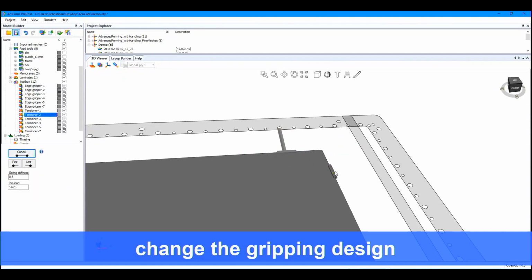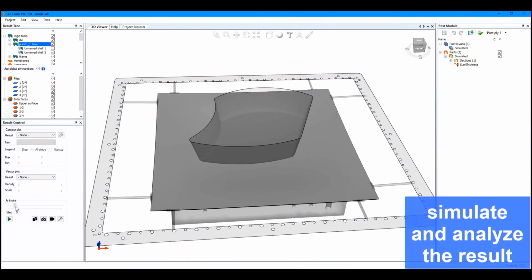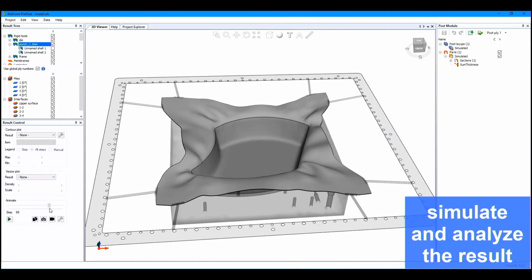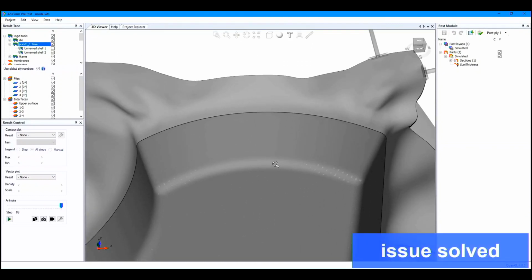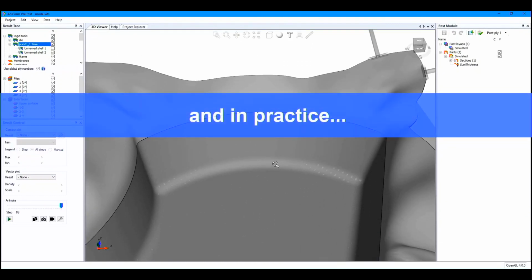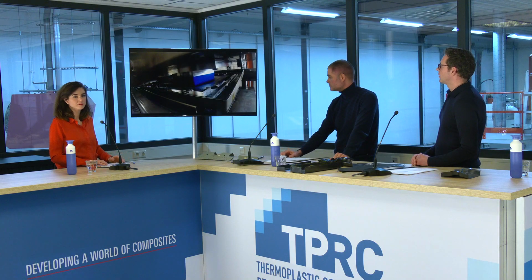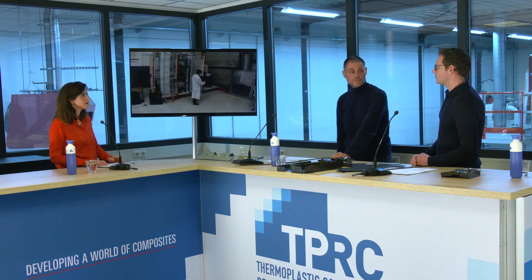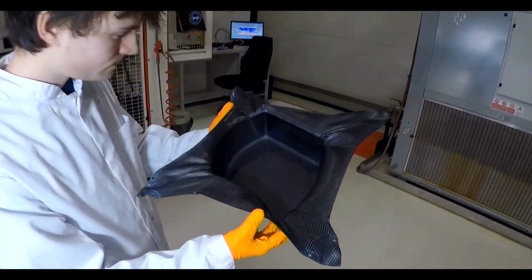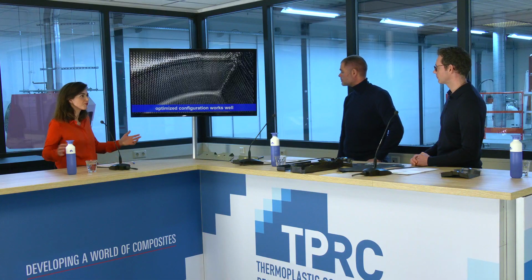That's just to promote the shearing, which you need to avoid wrinkling. Do a simulation again, and there we go. We fixed that little problem there. And this shows you just how you can play around with a simulation tool and see what the possibilities are. And this one, we did this in practice as well, like you've seen in the earlier footage. And we really made a nice part out of it using this handling configuration with a cross-ply layup. And there you have a beautiful fruit basket.